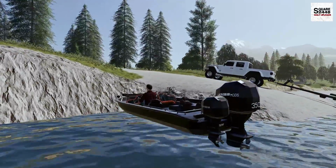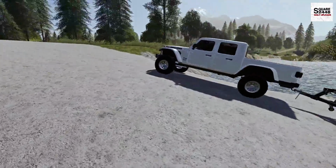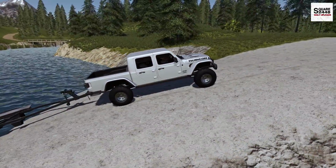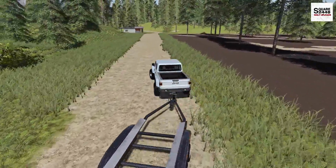So let's just kind of put it here for now. We'll just kind of readjust that height. Really do like that feature. So there we go. We'll just throw a rope there. Perfect. And let's head back to the campground. Now, we do have a winch here on the Gladiator, so if we do need it, we definitely have it, and hopefully we don't need to use it. But very nice area over here that we have.